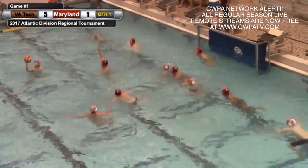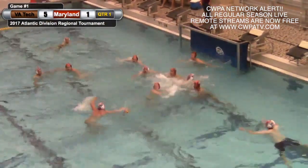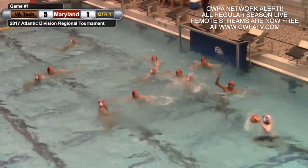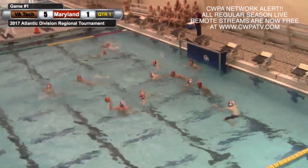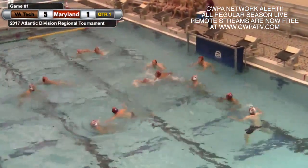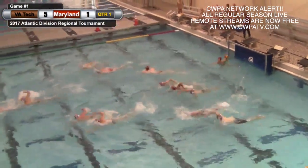See, there's a greenie. Nope, will not take a quick shot. Goes inside. It is deflected. There's Monaghan. Sidearms. Shot clock winding down. Try to get it backhand. It'll be short. Missed opportunity there for the Terrapins.